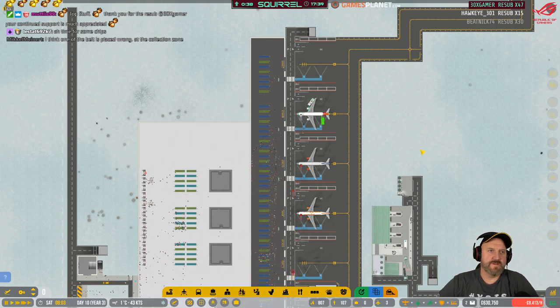You think one of the belts is placed wrong at the collection zone? I'm going to have to redo it anyway.